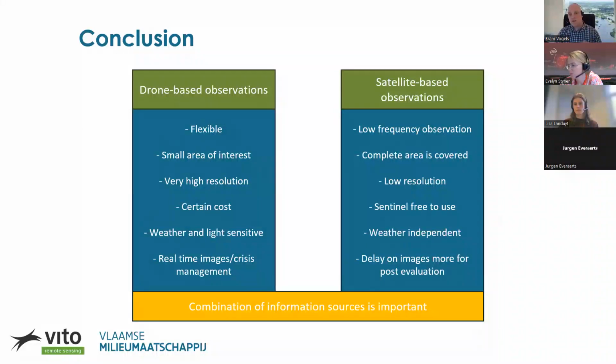But the satellite, of course, covers the complete area. The drone images have a very high resolution. One pixel is about 3 centimeters, while satellite-based observation, like Lisa already told us, is 10 by 10 meters. Drones come with a certain cost. Of course, someone has to fly for us and has to guarantee that he can be anywhere, wherever we say, he has to fly within 1 or 2 hours.